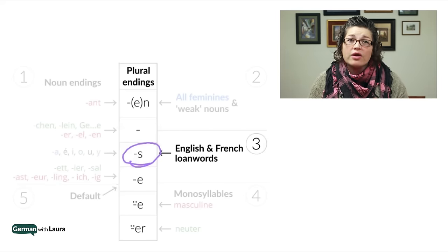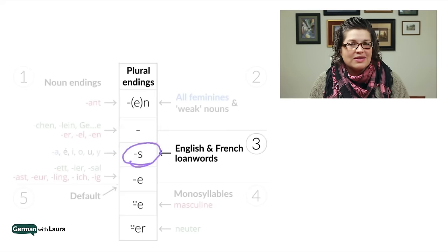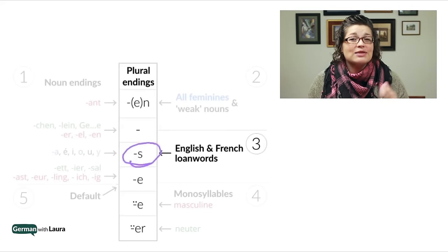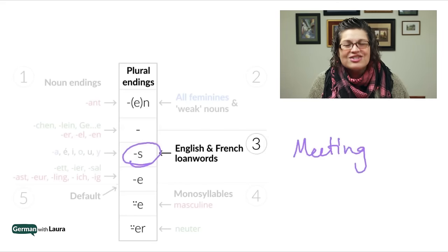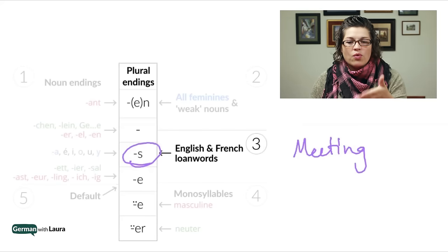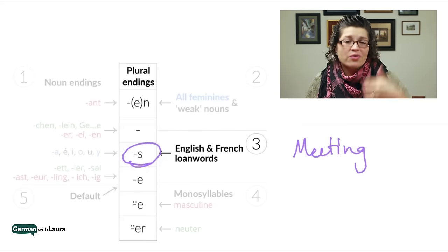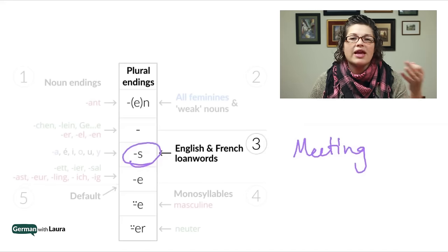If it's an English word that gets off here, it has to be emphasized the same way that we say it in English. So for example, das Meeting in German, coming from English, is emphasized the same way that we say meeting in English. We're not saying it differently in German, we're saying meeting, just like in English. So it gets off at train stop three and takes the S.